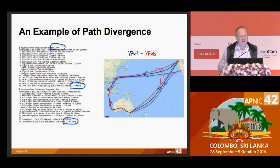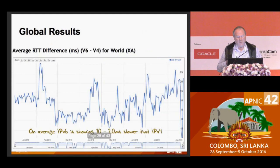Why? Because they're so clever, they do V6 only routing for me, and they send the traffic up to Singapore along SEA-ME-WE 3 or 4, and they send it back via the US. So all of a sudden, V4 and V6 do dramatically different RTTs. And it shows. So I can do this globally. And across these 7 million points, I can measure the difference in RTTs day by day. And that's the graph that actually happens. On average, V6 is around 10 to 20 milliseconds slower. I have no idea how LinkedIn reckons V6 is so fast, because it's not. It's about the same, just a little bit slower on average.